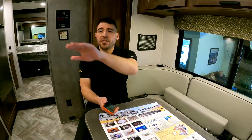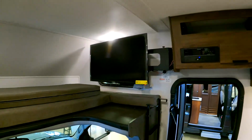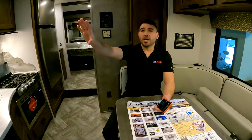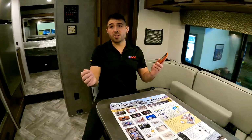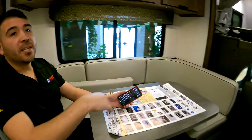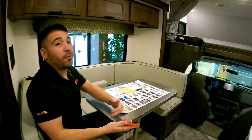If we want to watch television, we've got our television right up top here, right over our overhead cabinet or overhead bunks, and we have good viewing angles to the TV. The TV is also on a swivel bracket, so if we want to swivel it more towards us, or more towards the wall if we're up on the bunks, then we can choose what angle we want our TV at to improve our viewing angles.